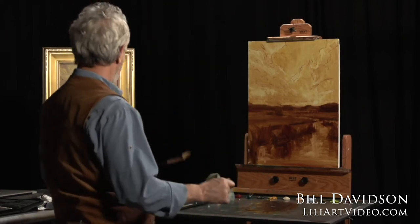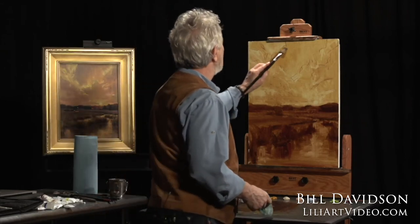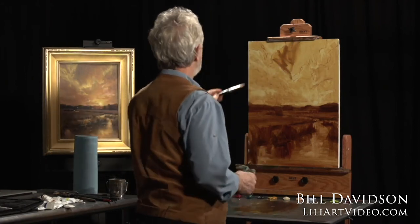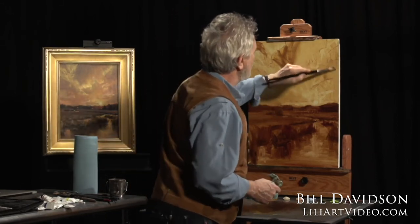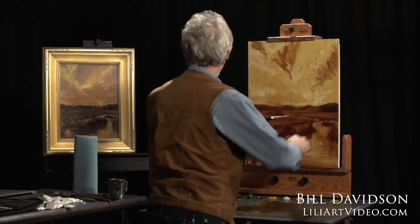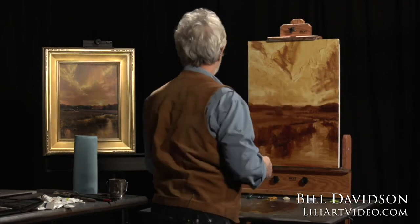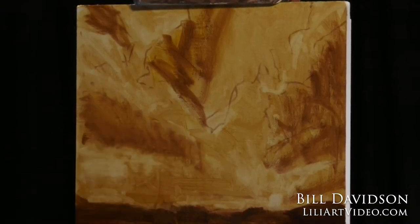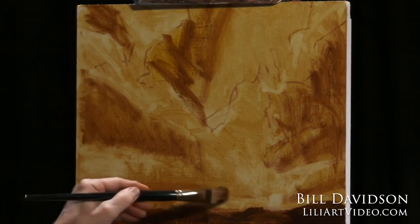Now, because this still seems a little dark, I can tell from a value perspective I probably want a little more dark up in here. And I don't want these clouds to get too light because I want it to relate. Everything in painting is relational. In other words, if I get one value, I need to see how that value and that shape relates to another value and another shape. So I got a little bit too light.